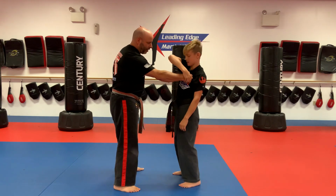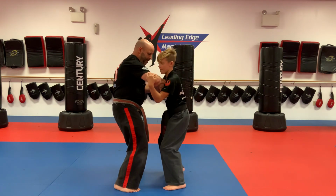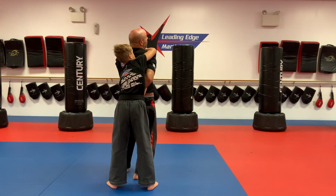Oh. Look at the lobster claw. Kicks, keeps it on his chest. Boom, good. That pops that elbow up, pushes that hand through that window, comes in behind, and chokes. Okay.